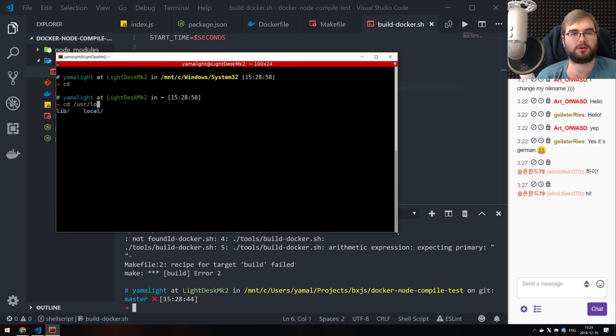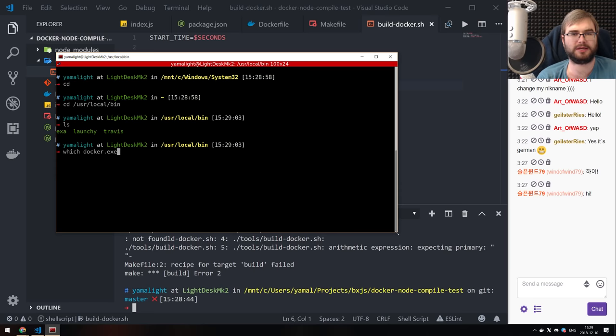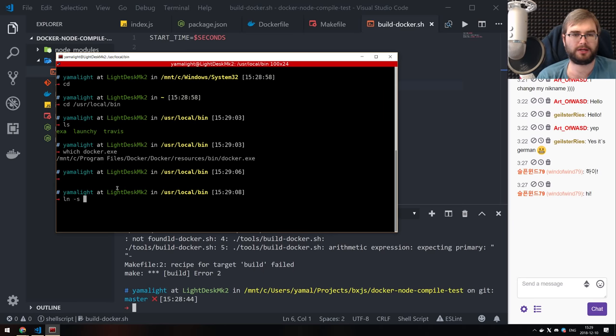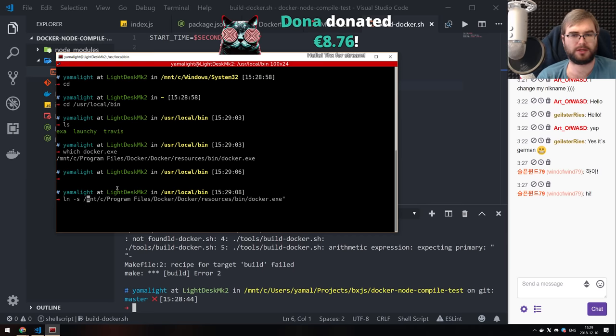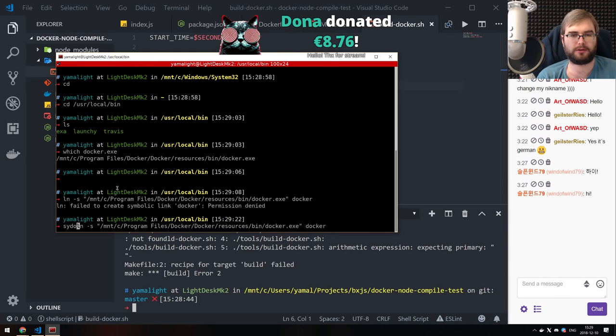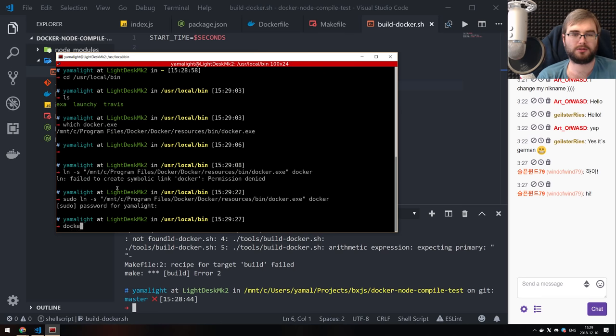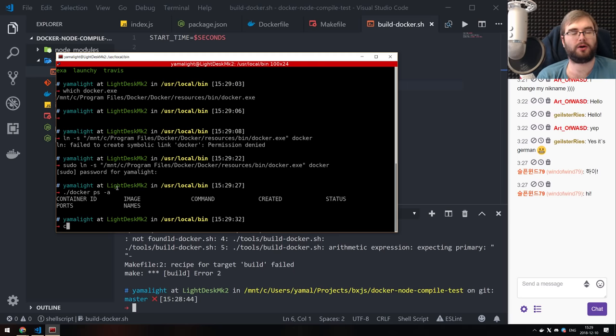In /usr/local/bin, can I just do which docker.exe? And I just say, okay, copy this, ln -s, and then I link this, right? So can I guess like this to docker? Right, sudo ln. I think that should work. Okay, docker, yes, minus a. Okay, that works.